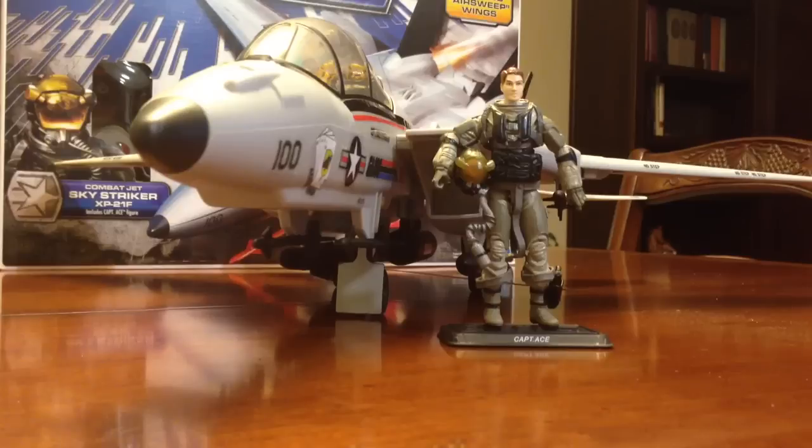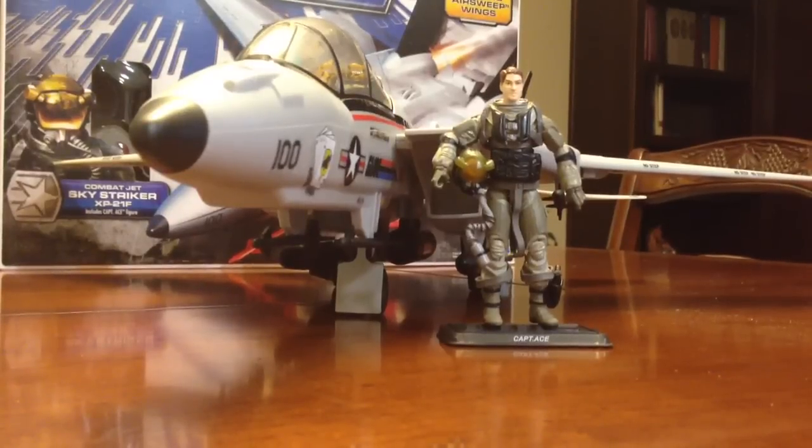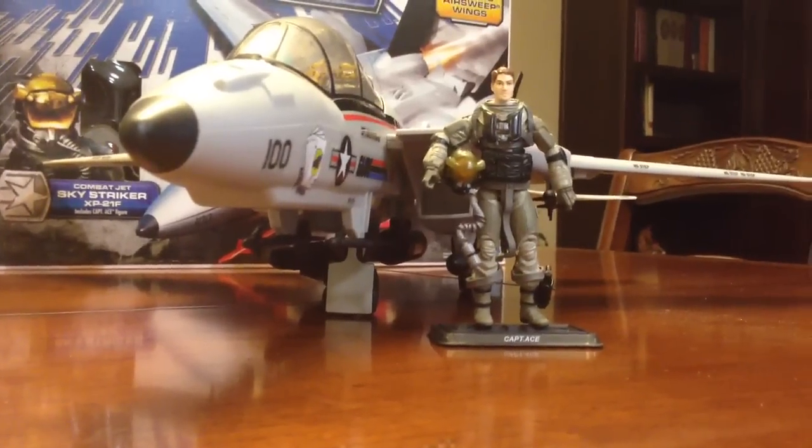Tower, this is Ghost Rider requesting a flyby. Negative, Ghost Rider. The pattern is full. No, ma'am. This is not a good idea. Sorry, Goose, but it's time to bust the tower. Wait.